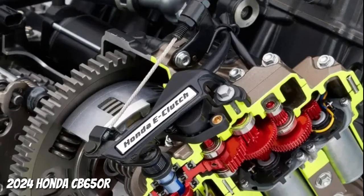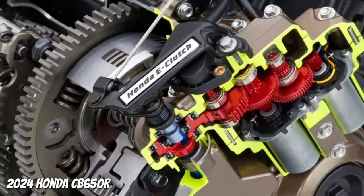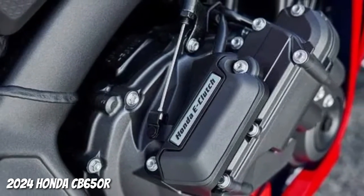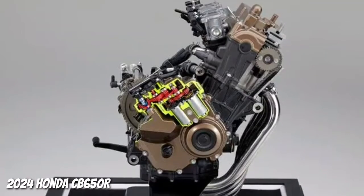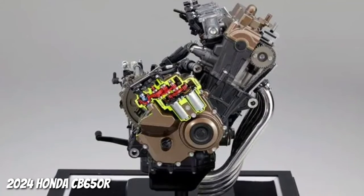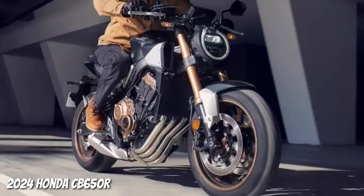There is no change from the Honda CB650R engine. This motorbike comes with a 650cc, 4-cylinder inline engine which produces a maximum power of 94 horsepower, along with a Showa Upside Down front suspension system measuring 41mm SFF-BP, and a monoshock rear suspension system.